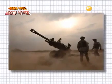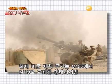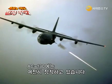It has been retired from main military service and was replaced by the M119 artillery piece. The M102 is still used in the AC-130 gunship.